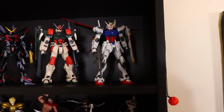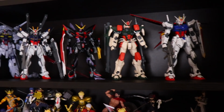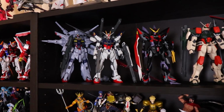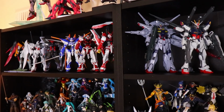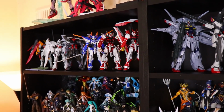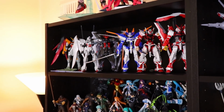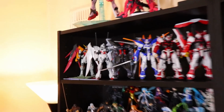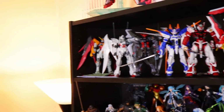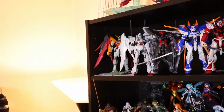This is the Strike Gundam Ver. Remaster, this is the Master Grade Buster Gundam, Master Grade Blitz, Master Grade Lukas's Strike, Master Grade Providence Gundam, Master Grade Astray Red Frame Kai, there is the High Resolution Red Frame, Blue Frame Second L, Master Grade Astray Noir, Master Grade Impulse Blanche, and the Master Grade Heine Westenfluss, or something like that, Destiny Gundam.